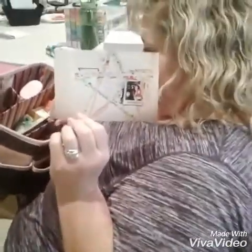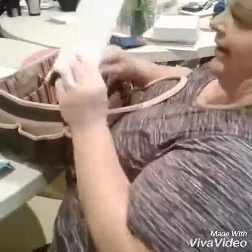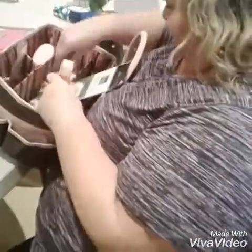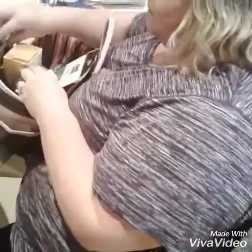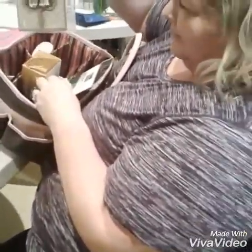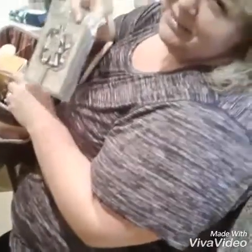Is there anything crafting related in that bag? Yes, I have blue strips. Okay. I have blue dots, all kinds of blue dots. Some stickles, a card. Okay, cute. Very talented woman made this.